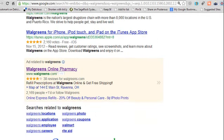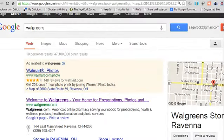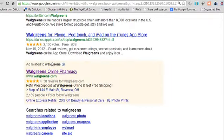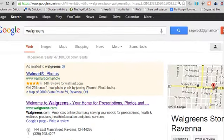And then what's interesting is there's an ad for Walgreens at the bottom. Maybe they've intentionally done this. Maybe they're like, look, we're going to give Walmart this top space, but we are intentionally going to be down here, at the bottom. It could very well be intentional. I just don't know. But at any rate, I thought that was interesting.